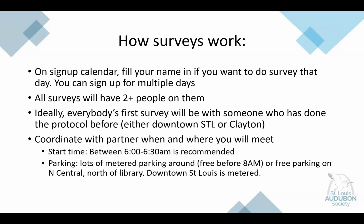It's also good to have an extra set of eyes out there when you're working with a partner. Once both slots are filled for a particular day, you'll want to coordinate with that person to see when and where you're going to meet and start the survey. Typically, we start our surveys early in the morning. In spring, it's going to be sometime between dawn and sunrise, so around 6 to 6:30 is recommended.